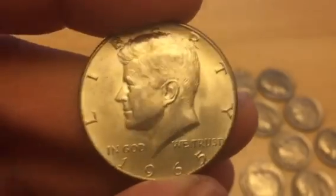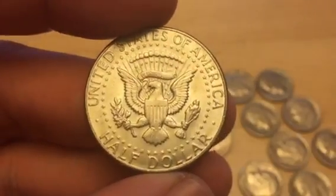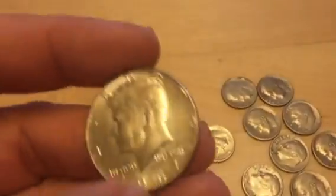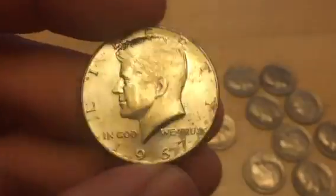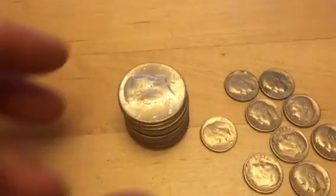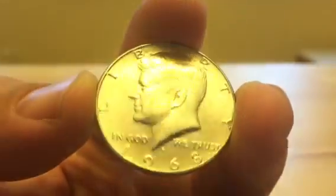In total, I probably went through about $1,800 in assorted rolled and boxed coin. Of course, $1,000 of that was the dimes. Nothing huge of note other than the reverse of 68 varieties. Here's a 67 with a lot of its remaining luster, although it is spotty and has a few marks on there. All right, let me do this a little bit easier. Here is a 68D. That's actually in pretty good shape.